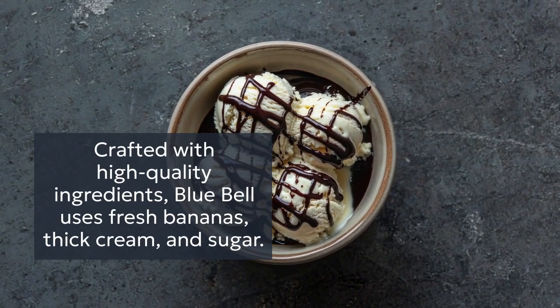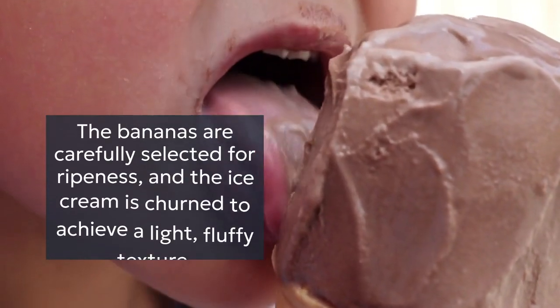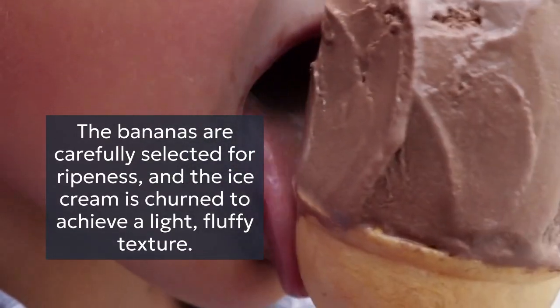Crafted with high-quality ingredients, Bluebell uses fresh bananas, thick cream, and sugar. The bananas are carefully selected for ripeness, and the ice cream is churned to achieve a light, fluffy texture.